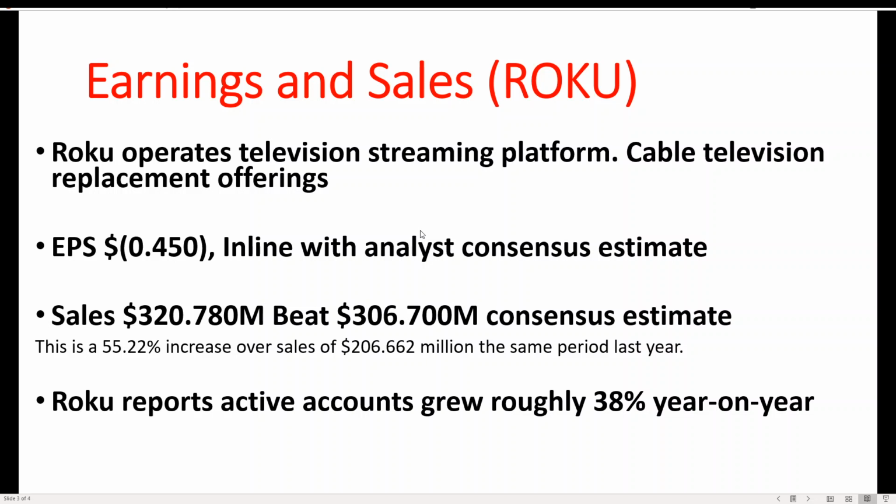Another one might say 40 cents. Another one might say 50, and 60, and 70. So the analyst consensus estimate is an average of all the analyst estimates, and that's what the consensus estimate is.